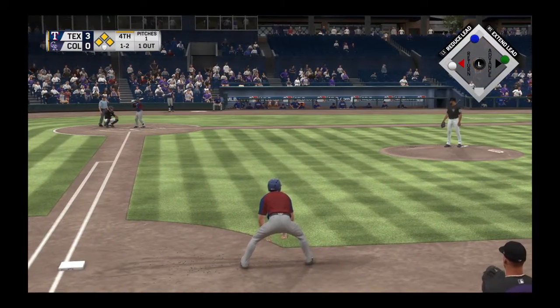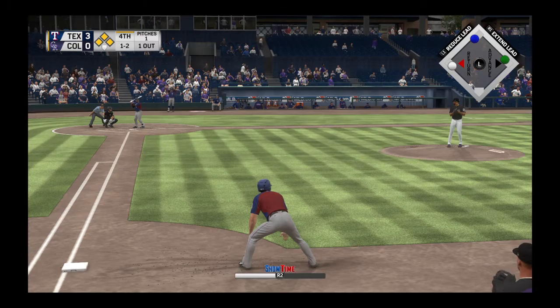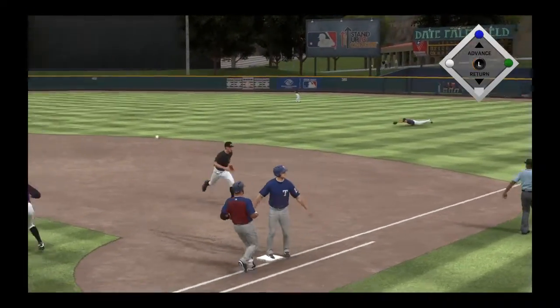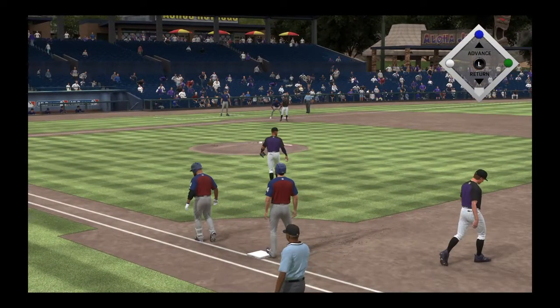Striding in once again, Delino DeShields, 0 for 2 here to start the afternoon. 1-2, here it comes. Heading out towards shallow right. Patterson moves over, and that's the second out of the inning. And there will be no attempt to score here as the bases stay loaded with 2 gone now.